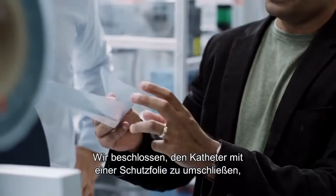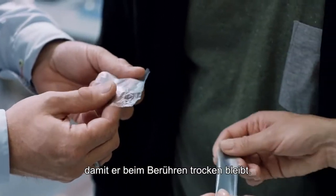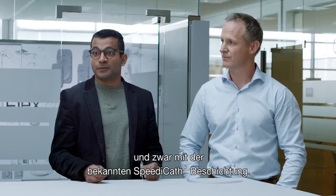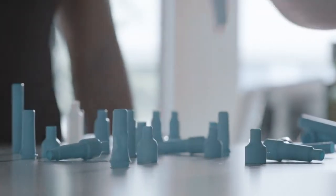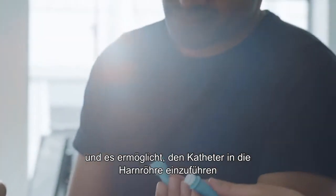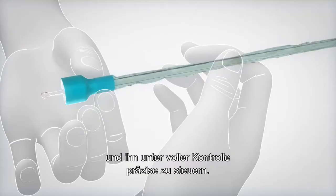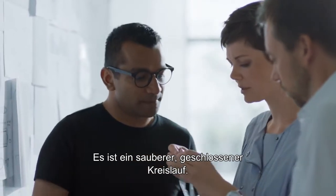That's why we decided to make a sleeve around the catheter so that it's a dry experience when you touch it. But on the inside of the sleeve, we have the moisture from the well-known SpeediCath coating that we use. And we've also developed this protective grip that is gentle towards the genitals, and it enables you to position the catheter in the urethra and then inch in the catheter while we still have the control during insertion. And it's all without touching the catheter in any way, like a clean, closed-loop system.